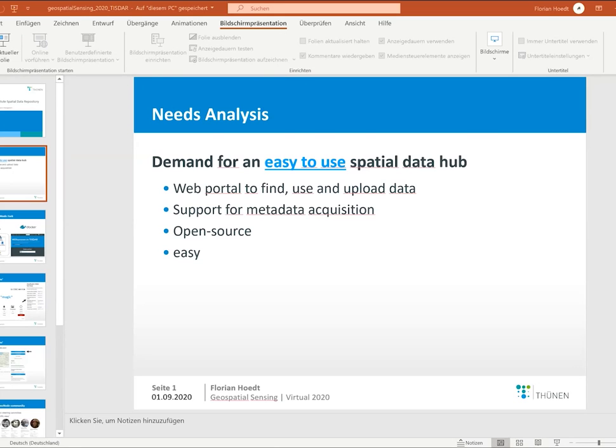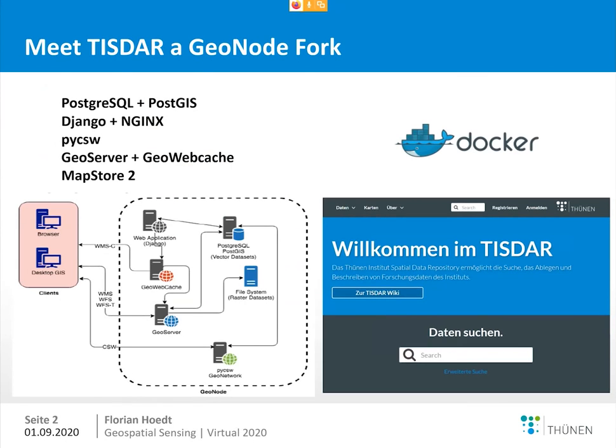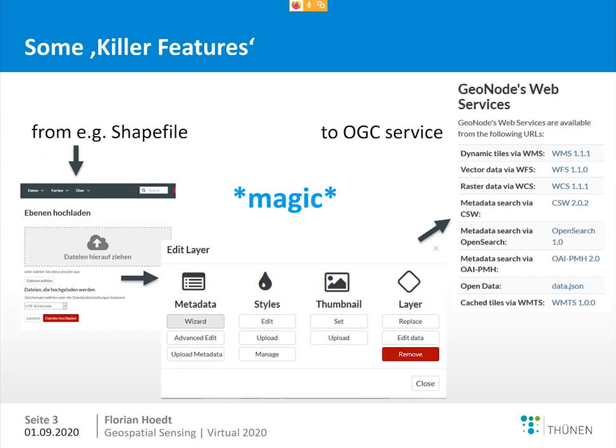For example, they can easily drop in shapefiles with a drag and drop solution in the portal. Then the data will get ingested into the PostGIS database, and GeoServer will provide data stores and OGC services. All this will just work behind the scenes, just like magic. And they will get a metadata wizard, which helps them to type in all the meta information they need. So this is the mentioned stack, and these are the mentioned magic features.